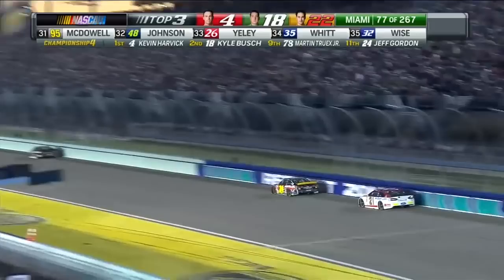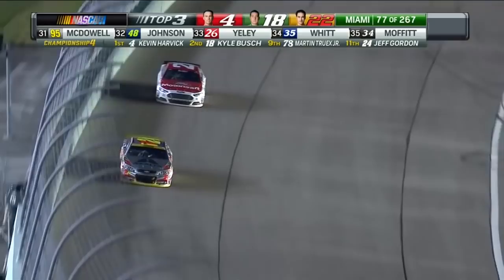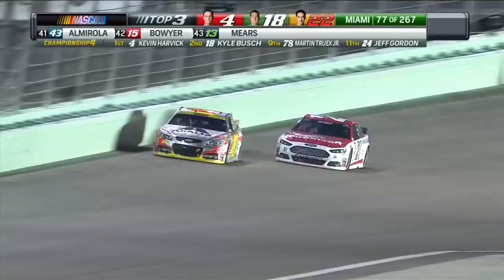Longest green flag run today, 23 laps. And as you say that, Rick, we really see this 24 really all the way around the racetrack. The cars are starting to get right up against the wall, like we've mentioned all weekend long. As these tires wear, there's a little more banking up at the top. That's where you're going to want to run.